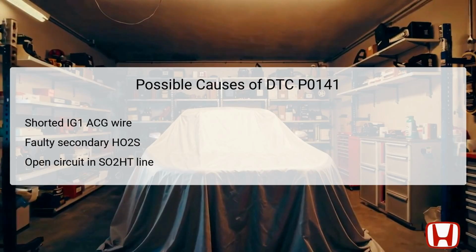Additionally, the secondary HO2S itself may be faulty, either due to internal damage or sensor failure, which would prevent it from providing accurate readings. An open circuit in the SO2ST line, which connects the secondary HO2S to the PCM, can also result in a lack of continuity required for the sensor's proper functioning. Furthermore, issues with the corresponding fuse, which supplies power to the secondary HO2S, could contribute to this code. Each of these causes must be meticulously checked to ascertain the root of the problem and ensure effective repairs.